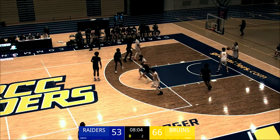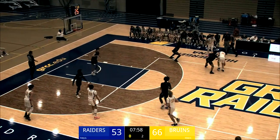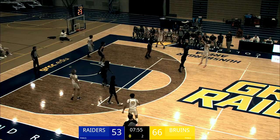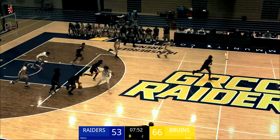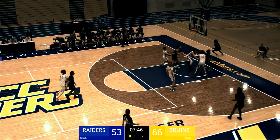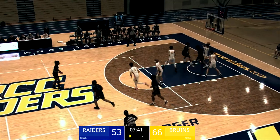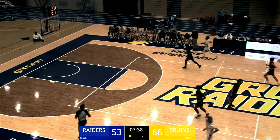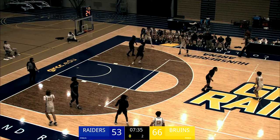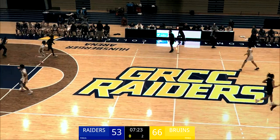Nice pass inside, and getting the bucket was Kobe Watson. Under 8 to go, 3 ball up, no good. Kellogg misses a couple inside. They retain possession, though. Shot up, no good, and it's rebounded by the Raiders. With the board was J.D. DeGroote out of Hamilton. Shot up inside, that's no good. Joe Francis missed a tight one.